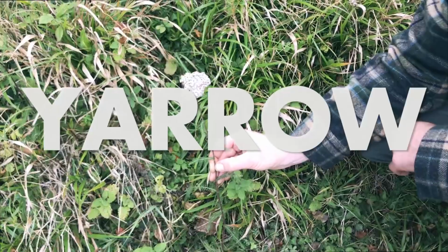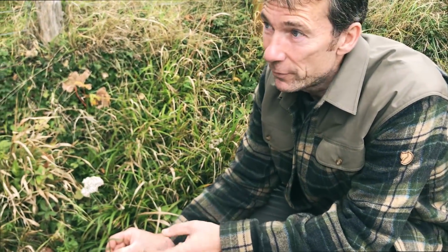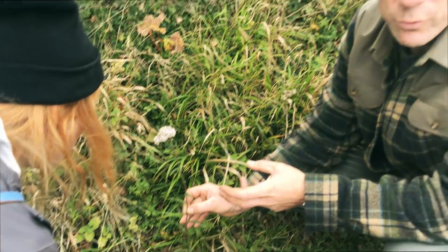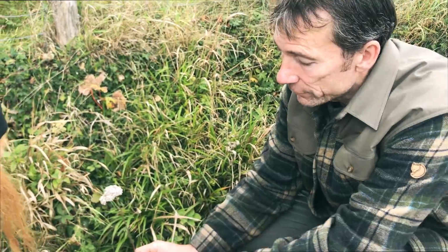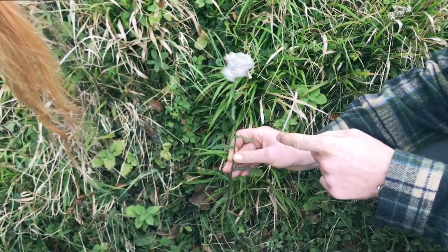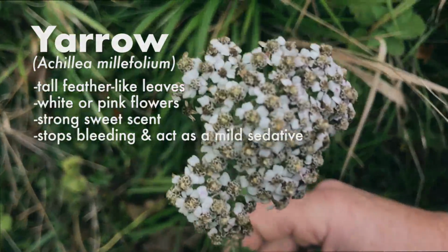Yarrow. Greek soldiers would carry this with them as they went into battle. Its Latin name is named after Achilles, the Greek hero. It has astringent properties, so it draws tissue together. So again, steam to make a poultice and apply to wounds. You can also make an ointment from this, and the ointment is great for minor cuts and burns.